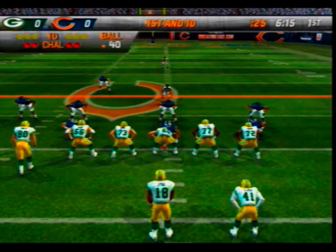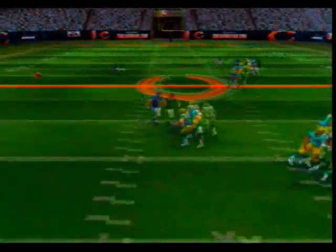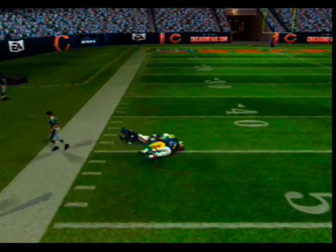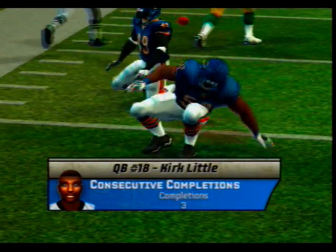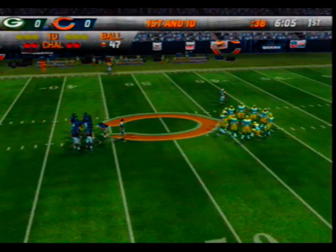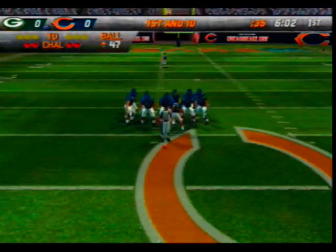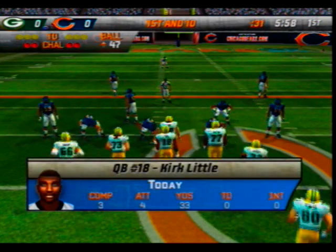Chicago comes out in their nickel package. Gets rid of it, and this pass is completed. Is there for the tackle. Every pass right on target as they keep moving the chains. The defense is allowing the receivers to get too far upfield on them and isn't making any plays to break up the passes. So they have first and 10 here. Ball on the 47-yard line.